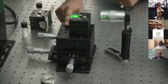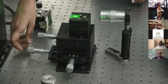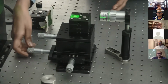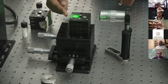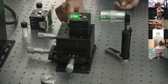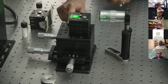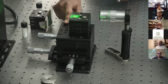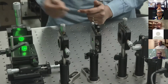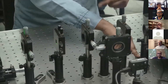This is the sample positioner. It can move in X, Y, and Z directions. Here, it is used to focus the laser beam on the sample. The focused light excites the molecules in the sample and produces inelastic scattering. That scattered light includes the Stokes, anti-Stokes, and Rayleigh lines. This is the confocal arrangement, which removes the out-of-focus light from the scattering coming from the sample. This one is the notch filter.